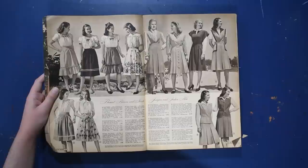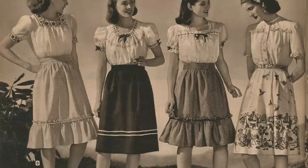And you can go ahead and pair your peasant blouse with a skirt like so. A very classic look for the time, especially for juniors, but for everybody, really. Vivid border print skirt in spun rayon with unpressed pleats, button placket, dry clean, white, light blue, gold, American Beauty with colorful print.